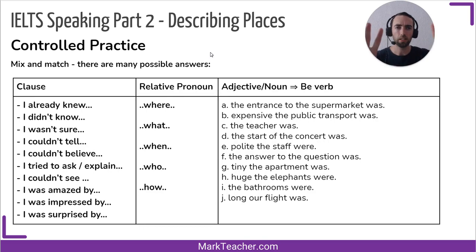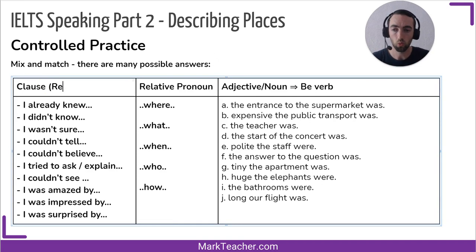Here's a controlled practice table. You can mix and match some sentences to create these phrases. There are many different clauses and reactions that you can have. Some of them good, some of them bad, some of them neutral. And there are many different combinations we can make in this table. For example, I already knew where the entrance to the supermarket was. I didn't know who the teacher was.